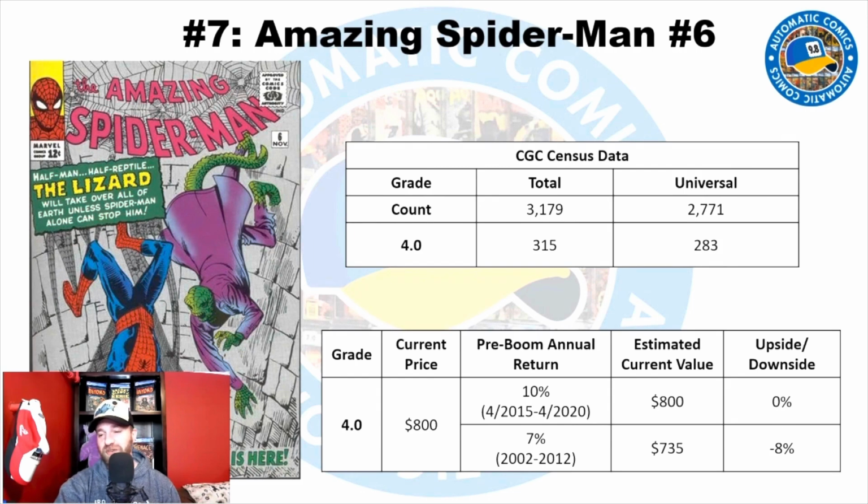Now, the most common grade, again, is a 4.0. You'll see that is pretty common across most of these. A 4.0 is generally the most common grade, and there are 283 universal copies at that 4.0. Total on the census is 3,179 with 2,771 universal copies. Current price for a 4.0, $800. And another book that has a lot of compression on this book. Between the 3.0 and the 4.0, they are generally selling for about the same price.